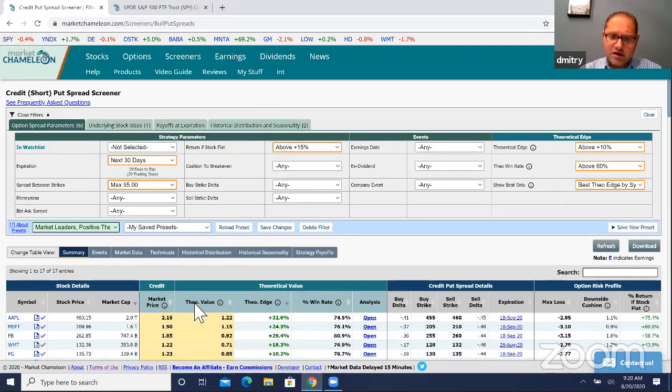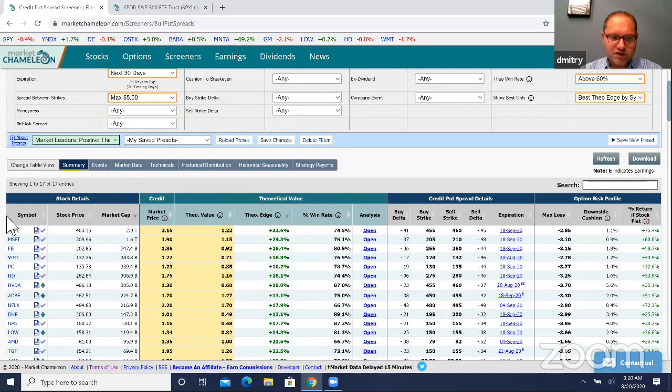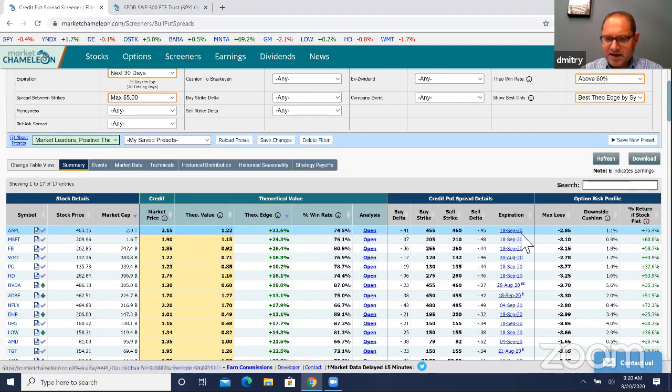Let's take a look at this preset screen, and right here we see Apple. Right now, this one is looking for a positive edge trade, and Apple is considered a market leader in the S&P 500. So we see Apple closed at 463.15. It's looking at the September 18th, selling the 460 put, buying the 455 put. That credit is $2.15 as of yesterday's close. We think it's worth $1.22 based on historical data and stock behavior.